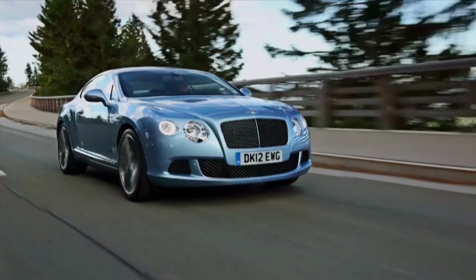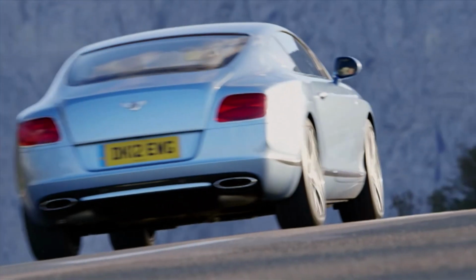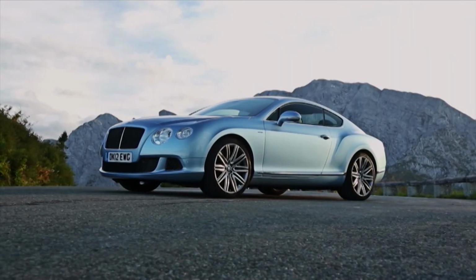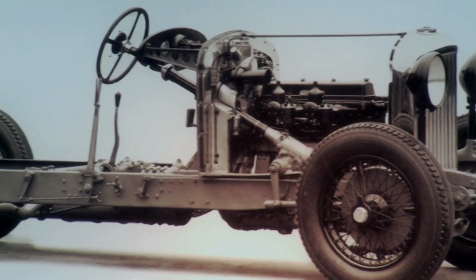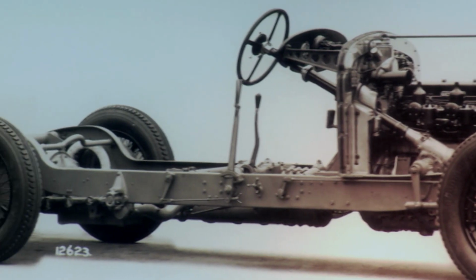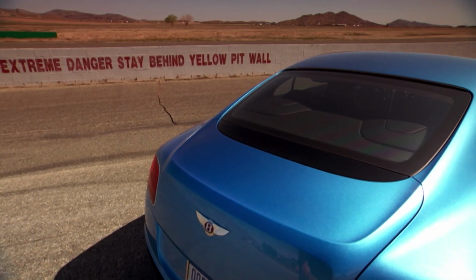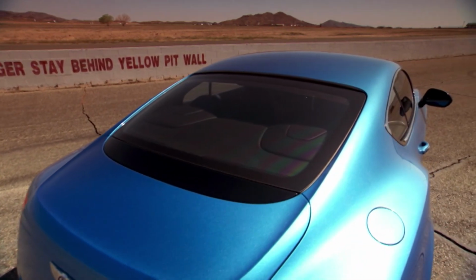Continental was a play for volume by Bentley. This was a car that was more affordable and also an everyday livable car. The GT's success traces its roots back to a formula that's nearly 100 years old. That special combination of the performance, luxury, and practicality, that's what makes that Bentley GT an icon.